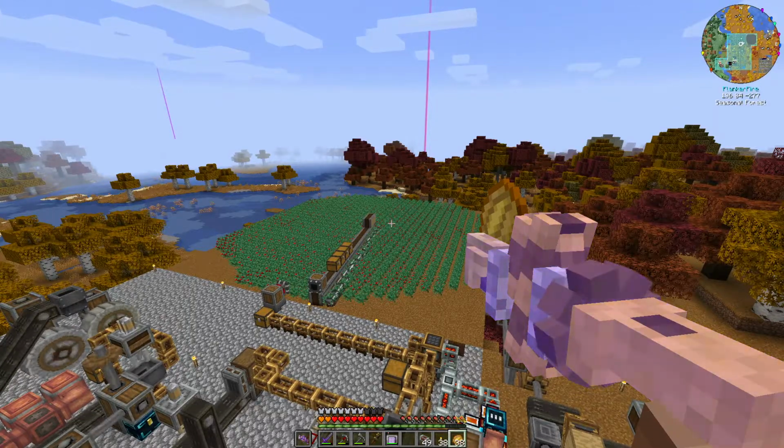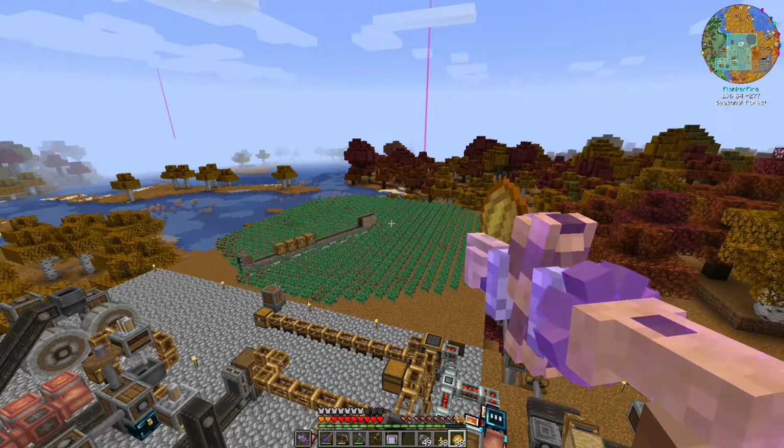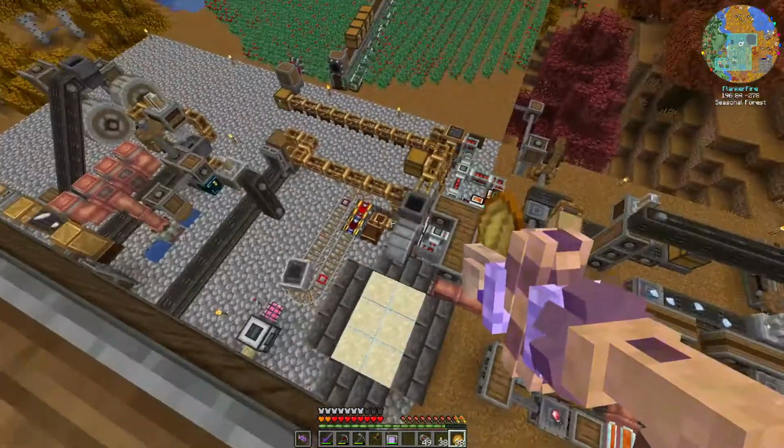Instead of having to go and get things, having money available. Like if I were to play this again, my first thing would be to go and get some kind of money farm set up, because that's my biggest advice to anybody.